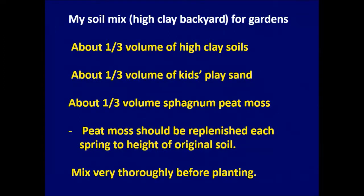All right, so moving on, for people that have a high clay backyard like mine, this is my favorite mix. About a third of the volume of our high clay soils, and about a third of the volume using some kids' play sand, it's pretty coarse sand. And then about a third of the volume is sphagnum peat moss.